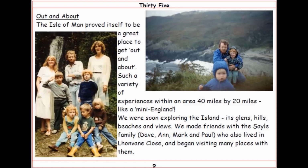The Isle of Man proved itself to be a great place to get out and about. Such a variety of experiences within an area 40 miles by 20 miles, like a mini England. We were soon exploring the island, its glens, hills, beaches and views. We made friends with the Sale family, Dave, Anne, Mark and Paul, who also lived in Lonvain Close, and began visiting many places with them.